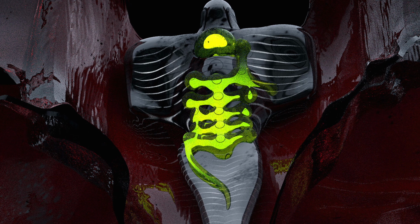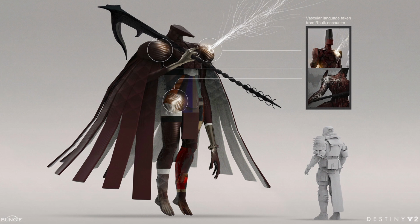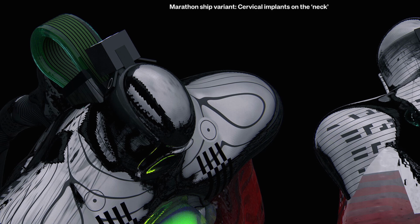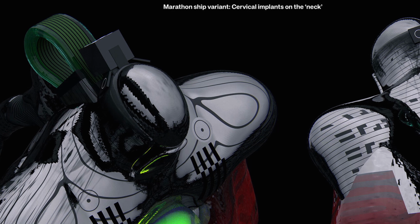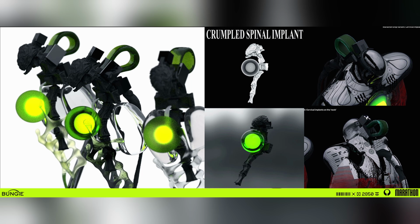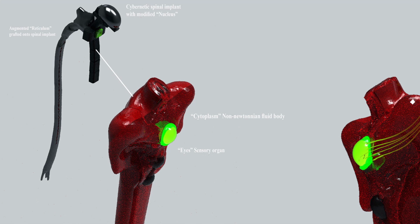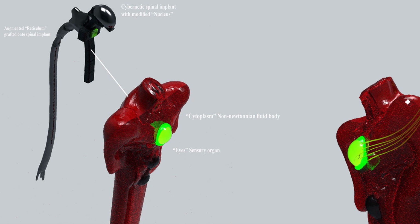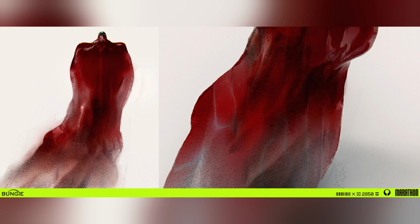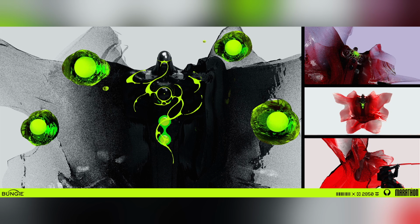We're seeing a lot of pyramid shape language, which is no surprise given that Tobias Kwan is the artist responsible for a lot of those visuals. I think it's really cool that there's a Marathon ship variant where there's this cervical implant on the nape of the compiler. I'm not too sure what this means in the lore. I'm gonna have to watch some Bife videos to understand that. But overall, Tobias Kwan is definitely flexing his muscles here with a lot of this hybrid organic-inorganic shape language.